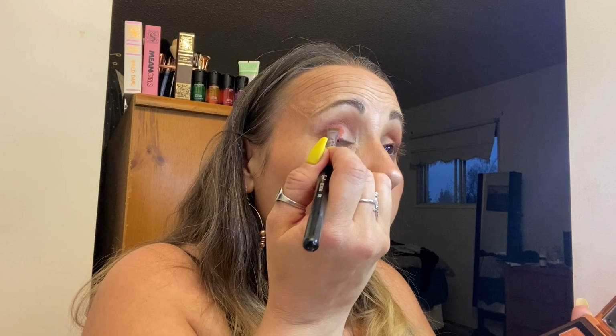And I don't normally do this. I don't normally use shimmer shades on the lid. I usually use a matte and then I mix it up with shimmer or metallic. But this is also a really pretty way to get that drama that you might be looking for. It can be a very dramatic look. Okay, so that's half of the lid.